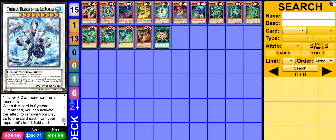Yep, most people are excited about this set because of Trishula. Not a lot of people have a Trishula because it is a super old card and came out in one of the first Hidden Arsenal sets. So this card really needed a reprint, especially since it got unbanned and a lot of people did not have access to it. We all know what it does. It's a game changer, and I recommend it for everyone.